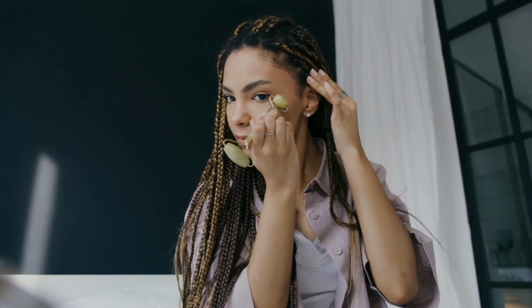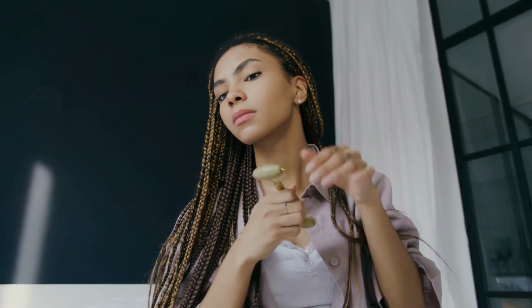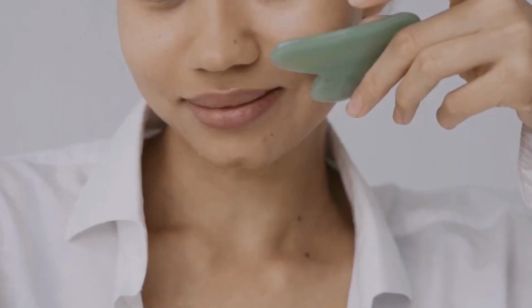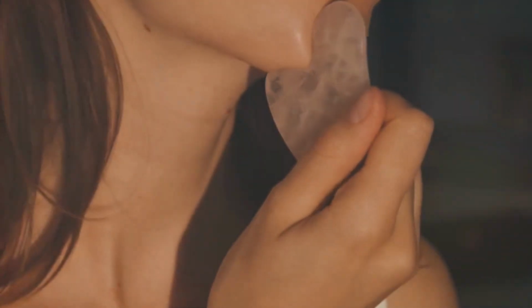Keep reading to uncover the power of jade rolling and gua sha. These simple tools can make a big difference in your skincare regimen. Simple techniques, big results. That's the beauty of these ancient practices. They fit seamlessly into any skincare routine. Get ready for a radiant transformation. Your skin will thank you for embracing these timeless beauty secrets.